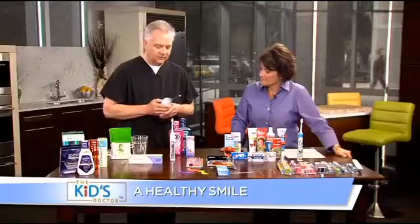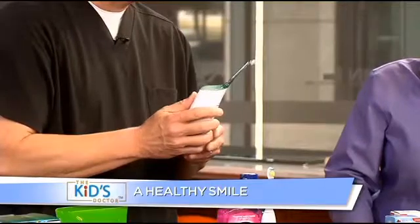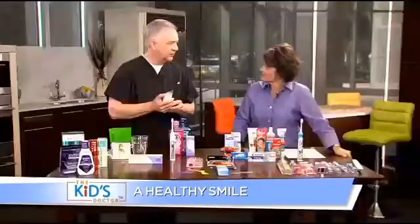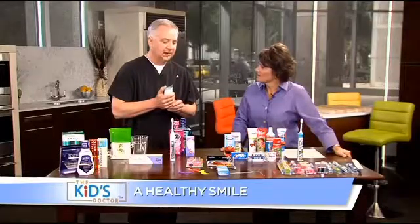And then this is one of the latest and greatest inventions. It's called the air flosser by the same company, and it's very difficult to floss around these wires and brackets. So this pumps a blast of air and water between the teeth and around the wires.